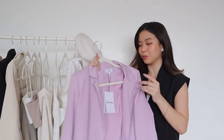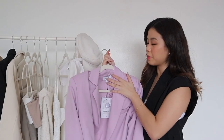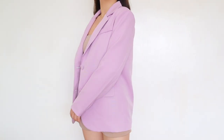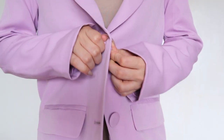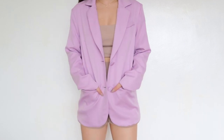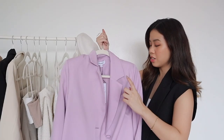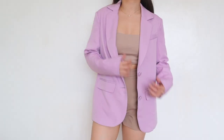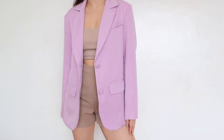I haven't even removed the tag, lols. And for this specific piece, I got it in extra small. The shoulders are padded as usual, which, as you know, I love. Then it's not double-breasted, but there are still two buttons, and there are also pockets over here and a pocket design over here. Just a design, but it's not an actual pocket. I really like the shade of purple. It's very light on the eyes, but they have this in other colors as well.